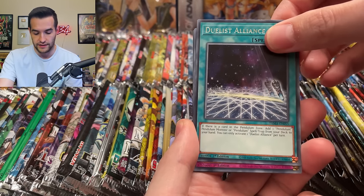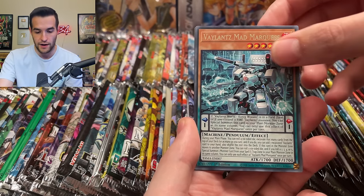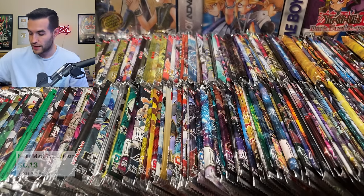Duelist Alliance is the next one. No, oh, it's the last one because this is a European pack. Very nice. Valence Mad Marquise and Labyrinth Barrage. That is just a super rare guaranteed in those packs. I'm gonna have a lot of cards like sitting in the way right now.